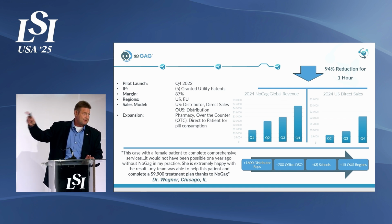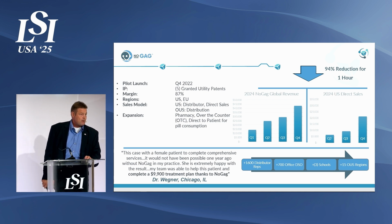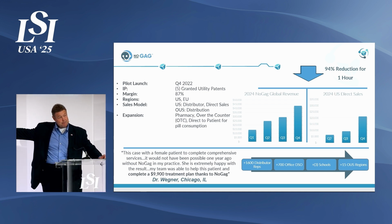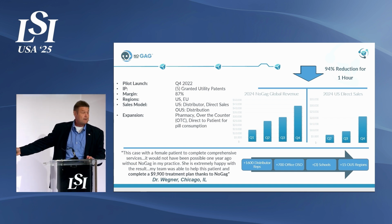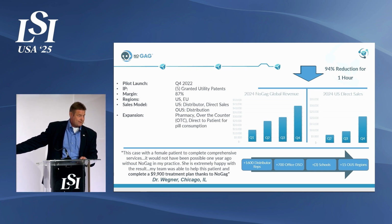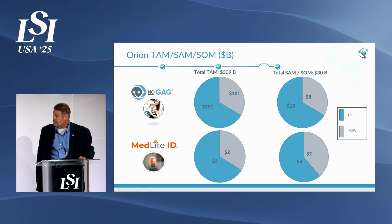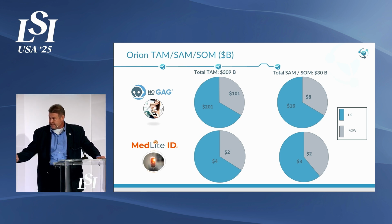5 utility patents, almost 90% gross margins, double-digit growth every quarter. We just pushed into direct-to-patient or consumer, which they're all the same people. And the future of No-Gag is folks that can't swallow life-saving medications, pills. Ridiculous $300 billion global TAM, SAM, and SOM.